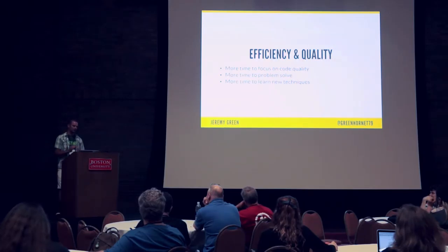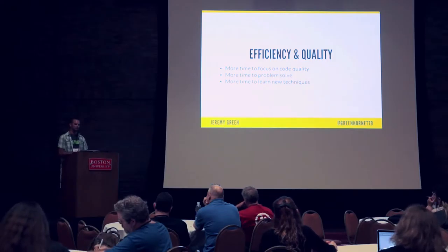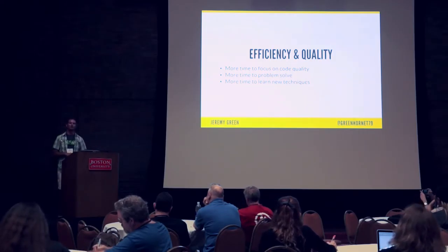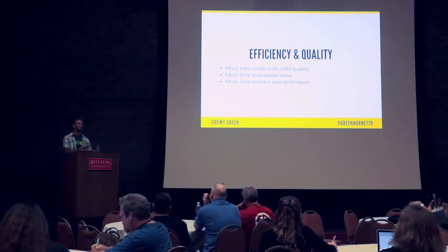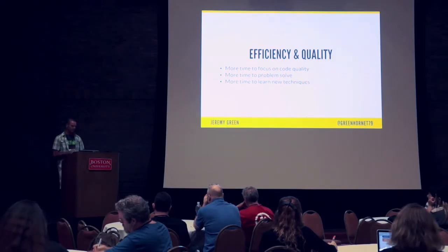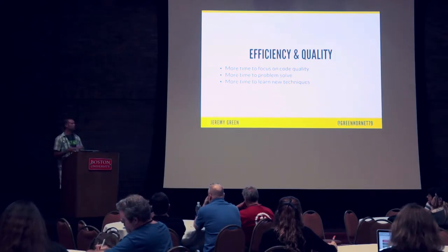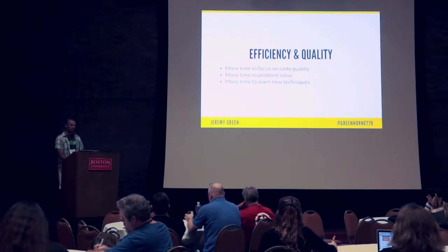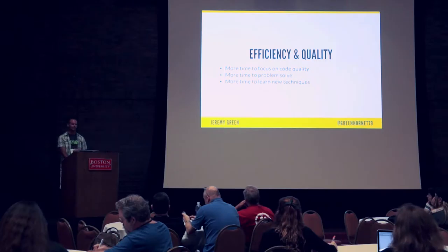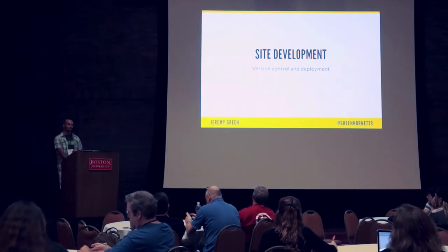So let me just make clear that I'm not advocating speed and efficiency at the cost of quality. Your quality of work should actually improve as you become more efficient. The reason for this is that you have more time to focus on code quality when you're not worrying about all the little tiddly things that you shouldn't have to be worrying about, okay? The more time you have to problem solve, the more time you have to learn new techniques. So as a craftsman, quality of work should be one of your highest priorities. And I already talked about that slide, so we'll just keep moving on.